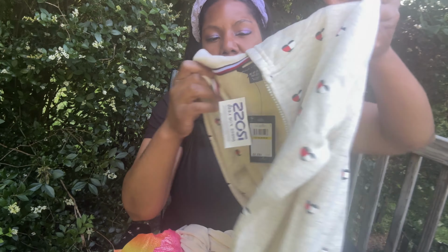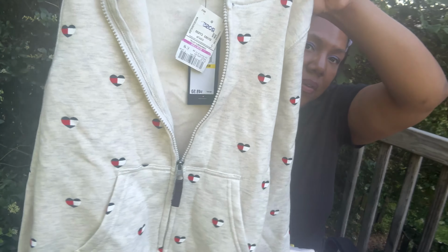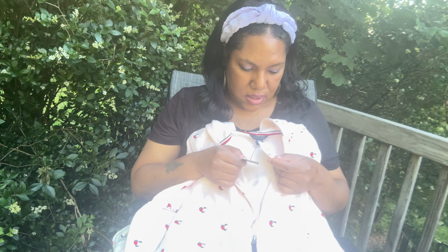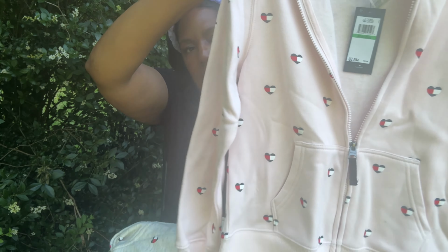And I believe this is also in the size 10. Oh, it's a size 8-10, so this is perfect. And I only paid $7.49 for this. And I'm not a huge Tommy Hilfiger fan, but for $7.49, Royal's gonna wear it. And then I also got her a pink one in the same size for the same price. Yep, $7.49. And this one is a size 12-14. I don't think I realized that. So that one's a little bigger, but it's all right. We'll just put it away.